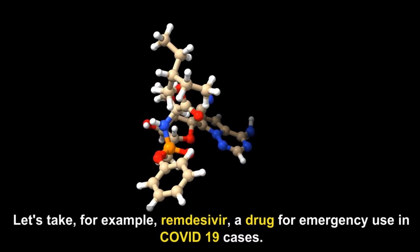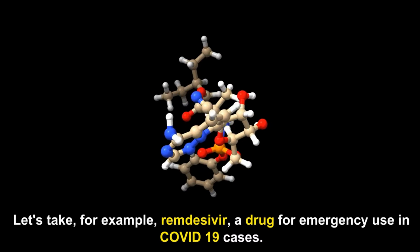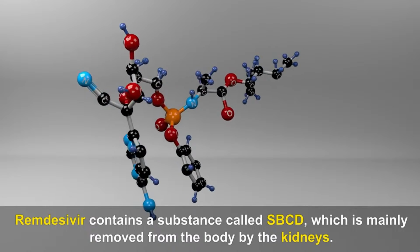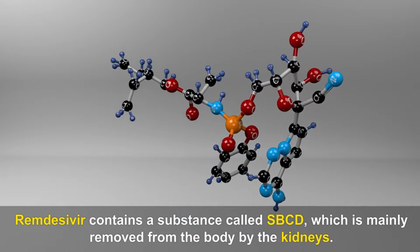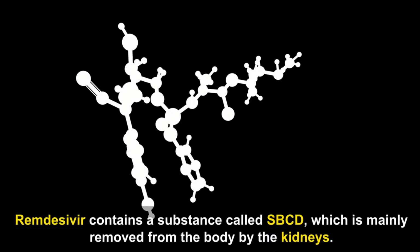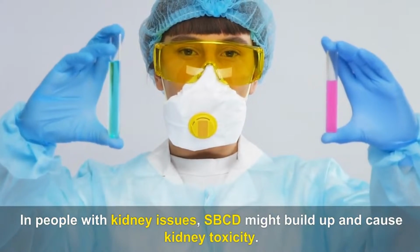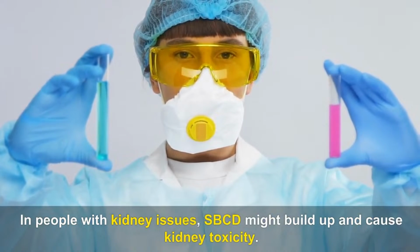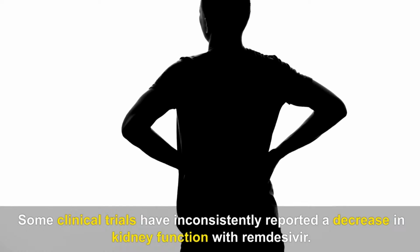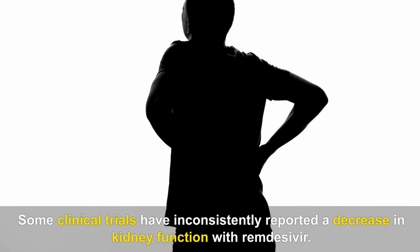Let's take, for example, remdesivir, a drug for emergency use in COVID-19 cases. Remdesivir contains a substance called SBCD, which is mainly removed from the body by the kidneys. In people with kidney issues, SBCD might build up and cause kidney toxicity. Some clinical trials have inconsistently reported a decrease in kidney function with remdesivir.